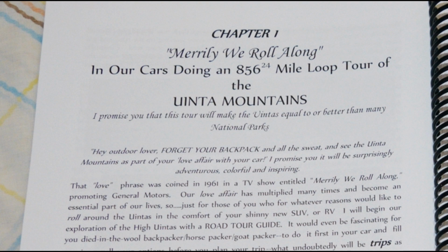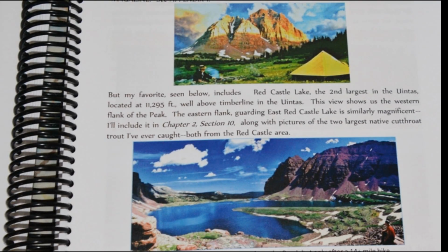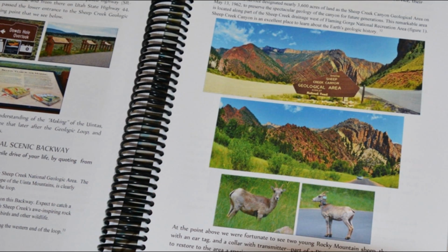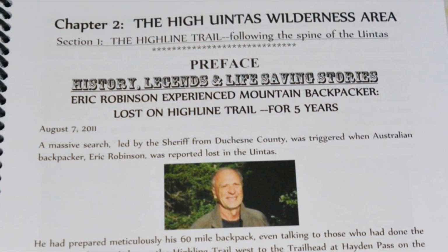And so you can see the map here, witnessing all the wonderful opportunities you have in making this tour, which make the Uinta Mountains equal to or better than some national parks. And then we go to chapter 2, which is the High Uinta Wilderness Area.